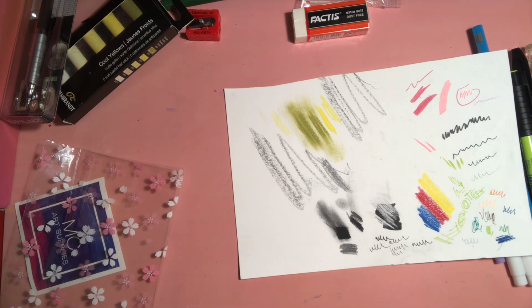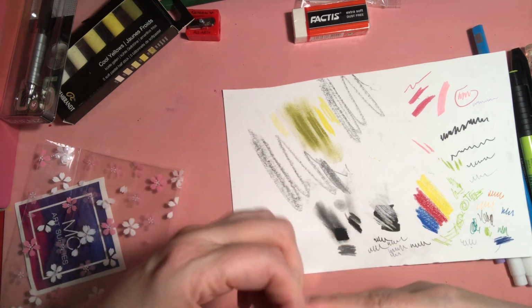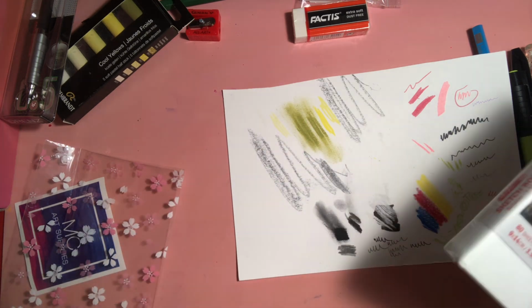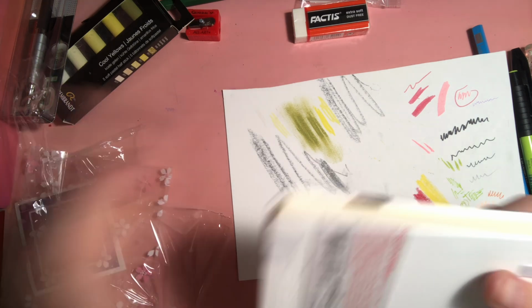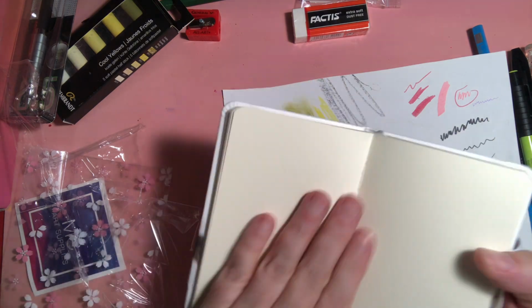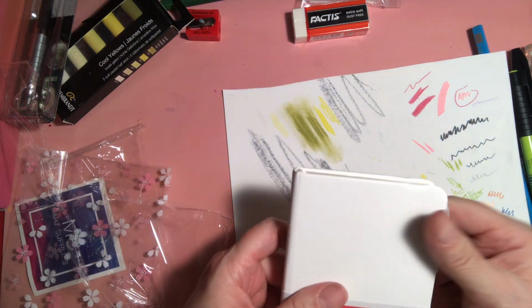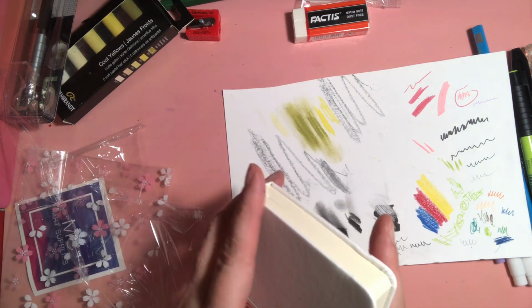Well, we'll open it because cute. I don't normally work small, but I think if you open it up, the pages are at least tolerable. And it's something you can take with you. Okay, that's cute. Does it have a little pocket? No pocket. Sometimes they do.